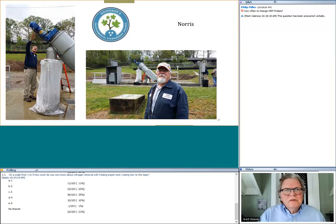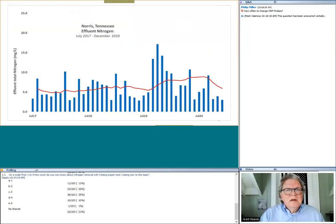Here's a picture of Tony Wilkerson on the left and Doug Snelson on the right. Small facility, two very hands-on guys applying themselves, recognized by the state, received an environmental award from the governor, I think it was last year, maybe the year before, for their good efforts. Their effluent nitrogen is also right around 5. Unfortunately, we don't have a lot of historical data on their facility because they weren't doing a lot of permit required nitrogen testing prior to their work, but I'm sure it was in the 20s, if not higher. So that's a good job.